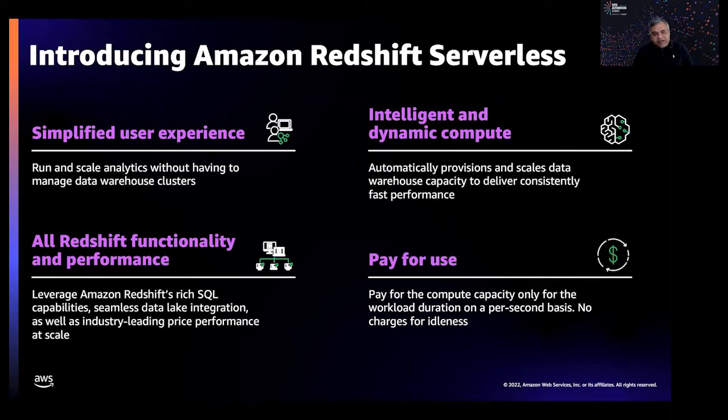The third capability Redshift Serverless provides is all the richness that customers have come to expect around Redshift, with complex joins and materialized views, and being able to go through S3 data lakes and run queries against the S3 data lakes, as well as databases and other things like that.